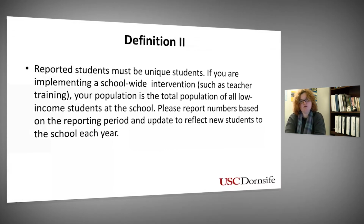A little bit more information on this definition. Reported students must be unique students. If you are implementing a school-wide intervention, such as a teacher training, your population is the total population of all low-income students at the school. Please report numbers based on the reporting period and update these to reflect new students to the school each year.